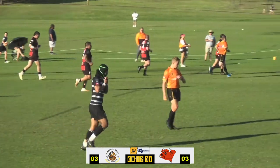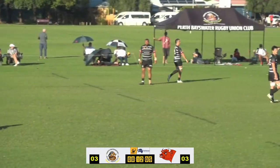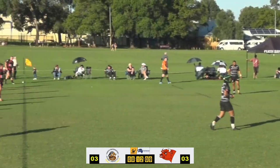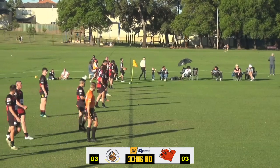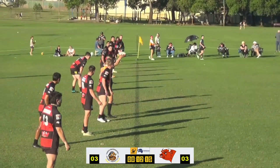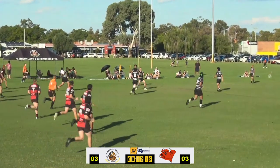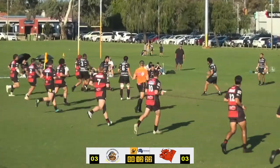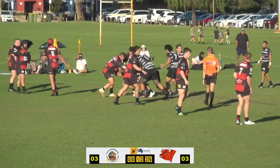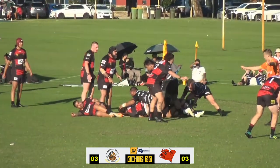Both sides converting their penalty opportunities. Perth Bayswater hosting Kalamunda here, round 7 of Rugby WA Fortescue Premier Grade. Score is 3 apiece. Kalamunda through Simpkins kick off this ball from halfway. Well caught there. Joseph Arnati. Tackle now. Hold. Kalamunda a quick.